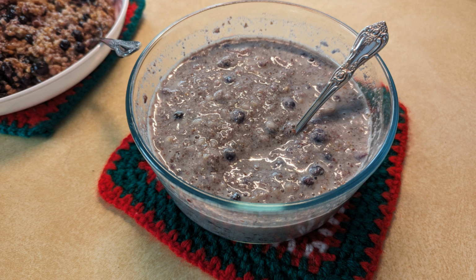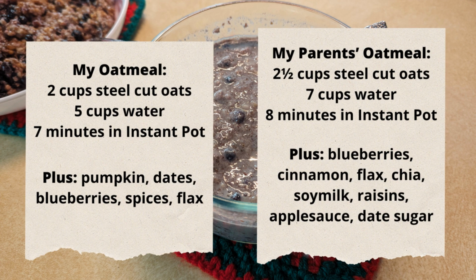My mom also cooks her oatmeal slightly differently than mine. You can watch my video to see how I do it, but what she does is a ratio of 2.5 cups of steel-cut oats with 7 cups of water, and she cooks it for 8 minutes in the Instant Pot. And they add blueberries, flax seeds, chia seeds, and that's all my mom eats, but my dad also usually adds a few raisins and maybe some applesauce. He also has a bit of a sweet tooth, so he usually adds some date sugar as well.